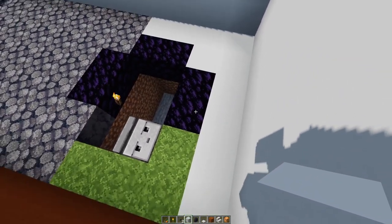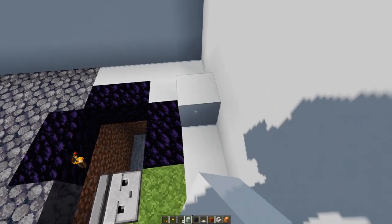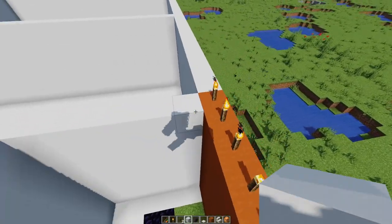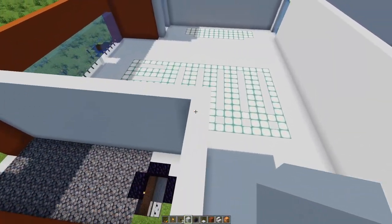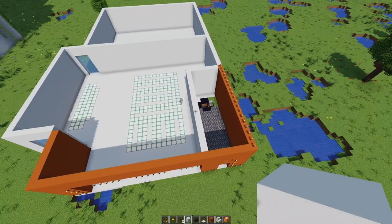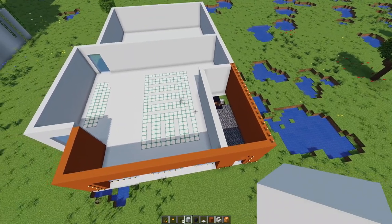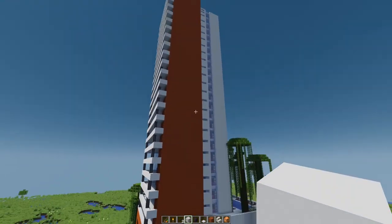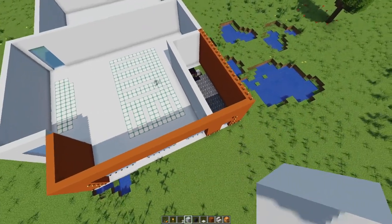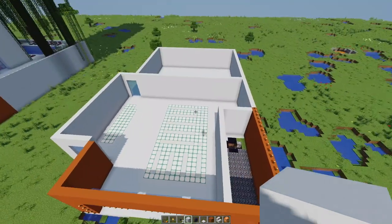And then what I want you to do is to come and leave a 1 block space past where this obsidian is right here. So you want to leave a 1 block space and then build the wall right here. And that should also be your 19th block over there like that. And that's an interior wall that'll be for your elevator. Now, if you don't want to build any of the interior and you want to use just the exterior for like redstone farms inside or something like that, then you can leave this wall off right here.